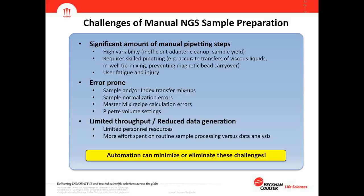In addition, manual processing provides limited throughput and reduced data generation. Small labs, or any lab for that matter, they're always limited in personnel resources. How many people you have to get the work done, whether you have a small amount of work or a large amount of work, people always are the limiting factor in how much you can get done. Often, there's more effort spent on routine sample processing versus more value-adding data analysis. So automation can minimize or eliminate all of these challenges.